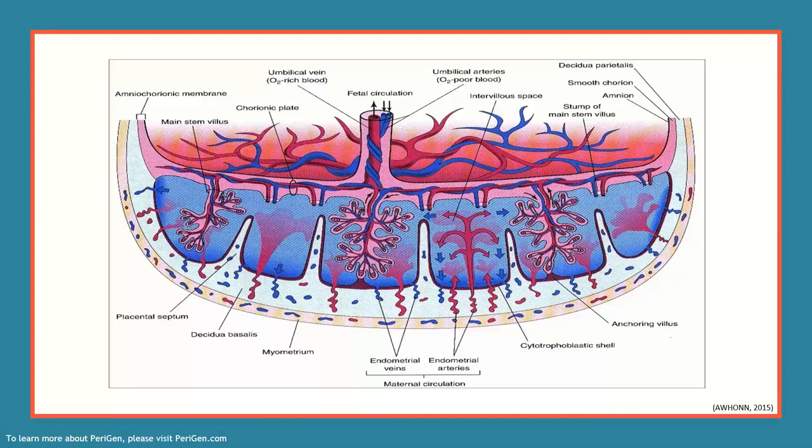But what this picture does is give you an idea of where the intervillous space is, right? Where that exchange is going to occur for the oxygen-rich blood and the nutrients, and where the exchange of the waste is occurring too. I don't expect you to memorize this, but I do want you to feel like you can get comfortable with it. Most important, remember I told you about the working side of the placenta, because it contains those cotyledons. And there's 15 to 20 of them, usually. Lobules is what they call them.